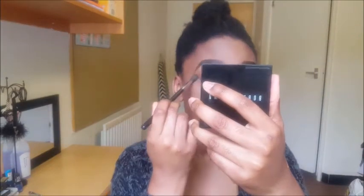I'm going to go in with my Sigma tapered blending brush. It's the E40 brush. It just looks like this. It's really cute. I got it from eBay for like £8, or did I get it from eBay? I don't remember, but I'm going to use this brush. I'm going to move close to the camera, but for my transition colour, I go above my crease and in my crease at the same time, just to help the rest of the colours blend in nicely.